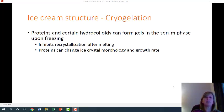And when we start talking about making low-fat ice creams, like Halo Top or some of the other low-fat ice creams, we can use these added proteins and hydrocolloids to keep it from getting so crystalline and to keep it soft by increasing the amount of serum phase that doesn't freeze when we put it in the freezer. All right? It has such a low freezing point. So just a little bit of information about chocolate and ice cream.